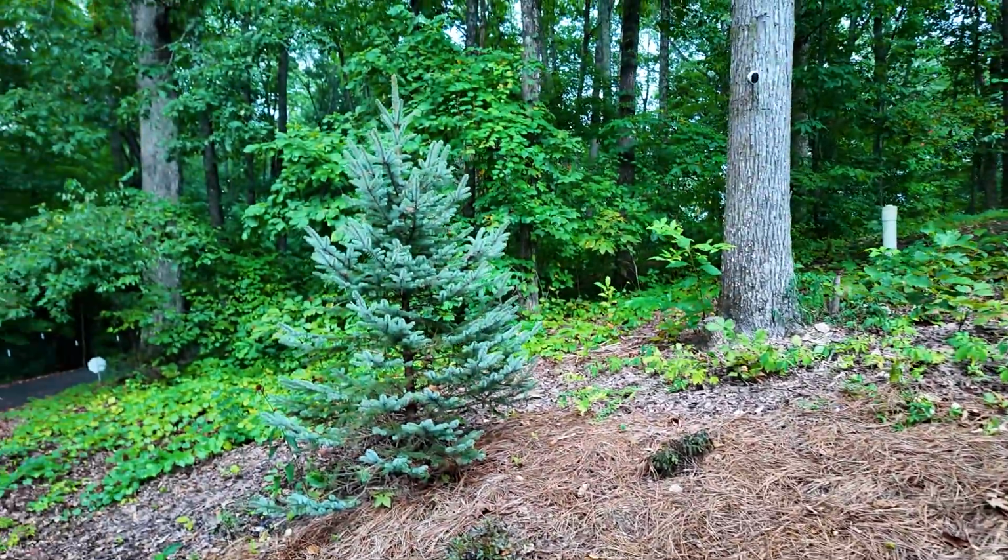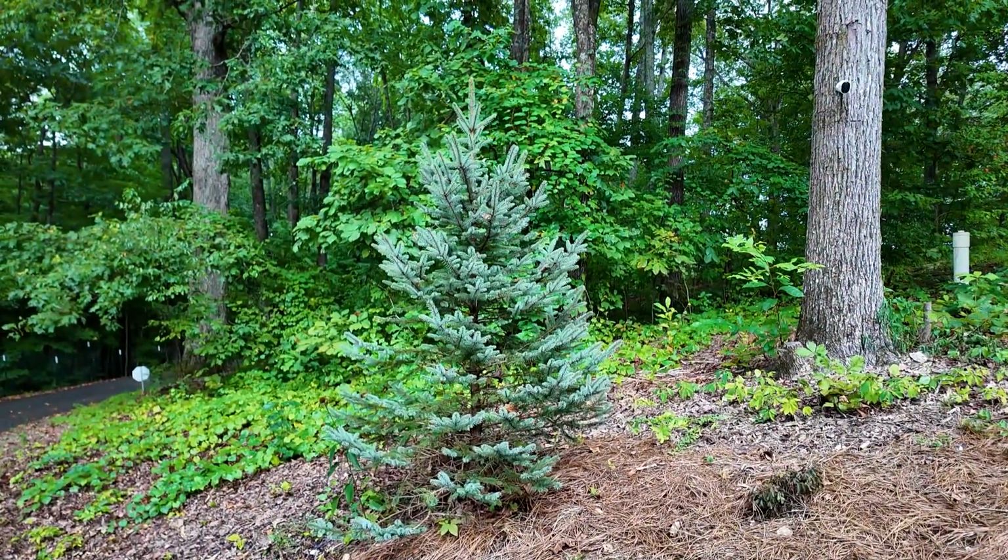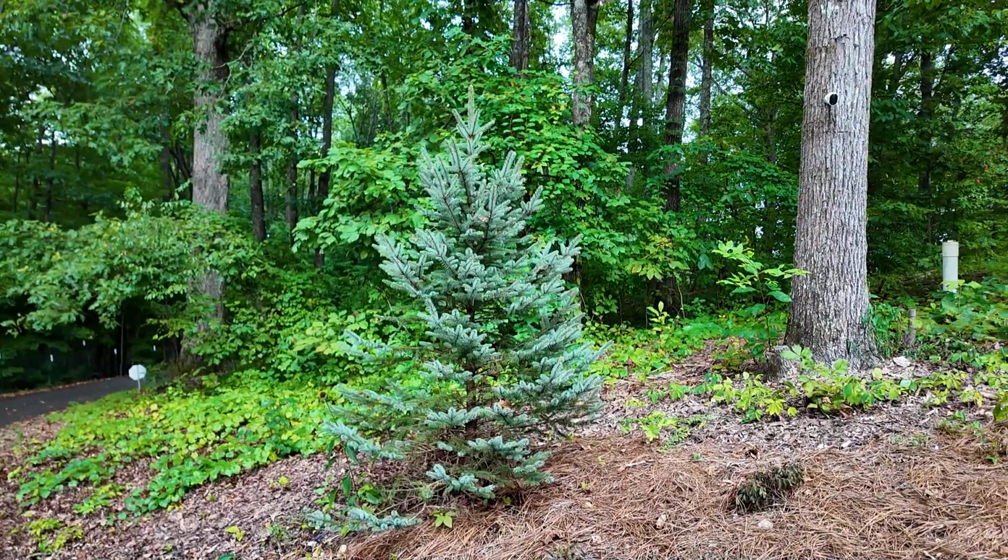And then my blue spruce still looking great. It's not the best, but it's not dying. It's putting on new growth every year, so I'm thrilled with that.